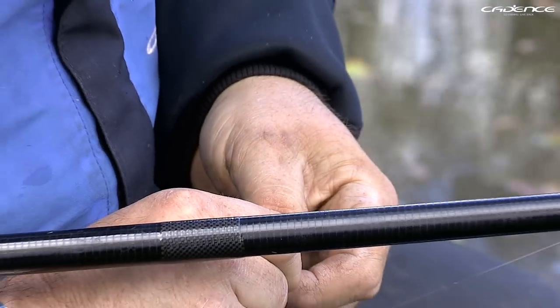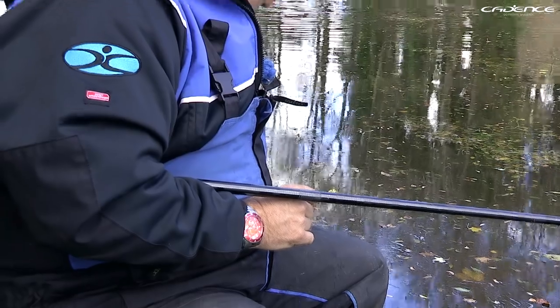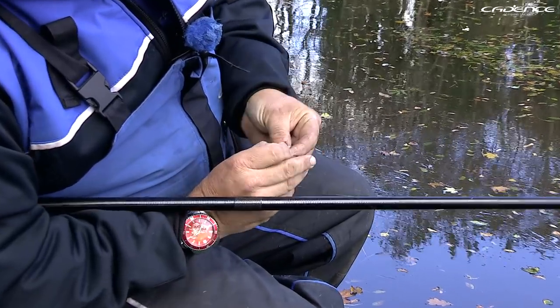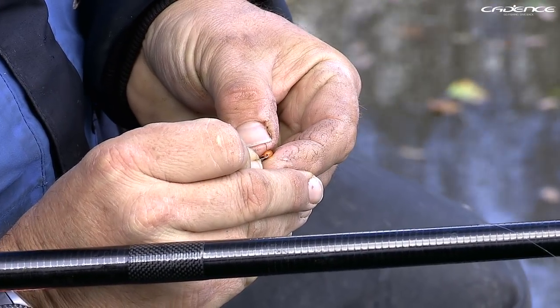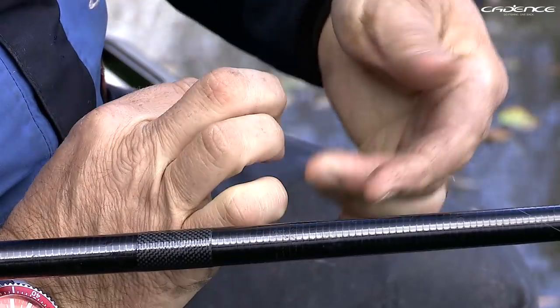Now, some people I know don't bother with that at all. They simply hook it on as you would a maggot. So again, through the blunt end, where you've got the eyes, you literally just nick through the skin with the hook and then push the caster round onto the bend of the hook.